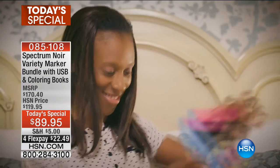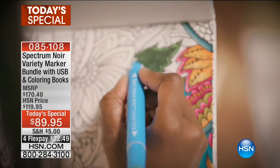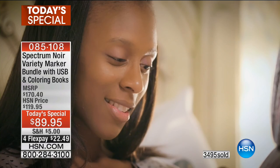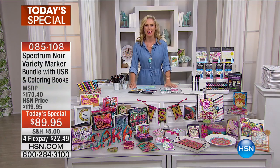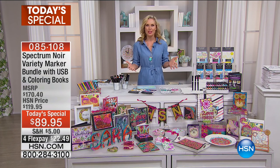You're getting a brand new style of marker by Colorista. Through the Colorista markers, you're getting five sets of those and lots of prints that you get to print out from your USB. Look at all this that you can do with this. So maybe you're into adult coloring and maybe you're a little more advanced crafter. Well, this is what is going to be great for you.